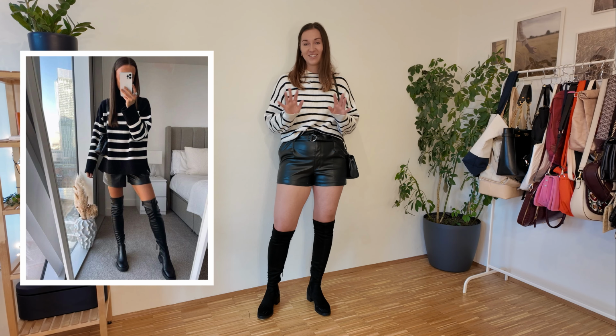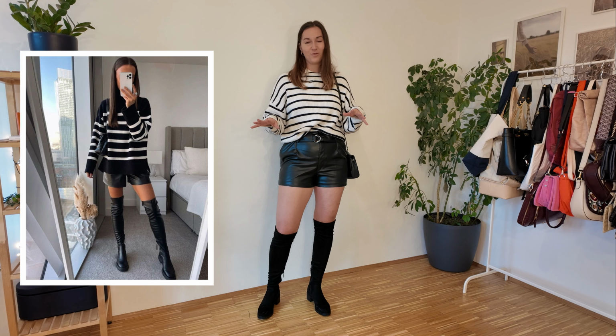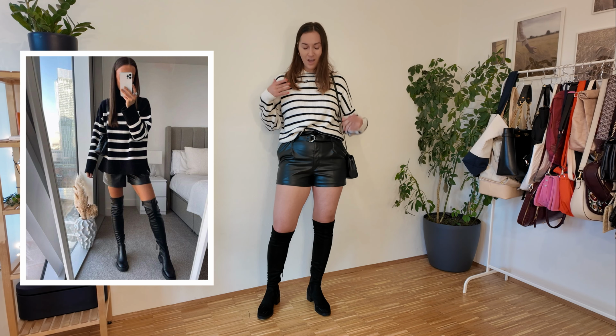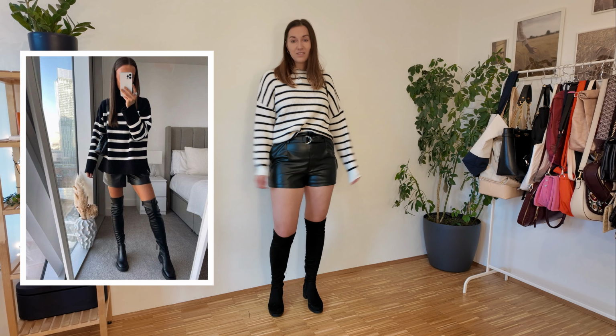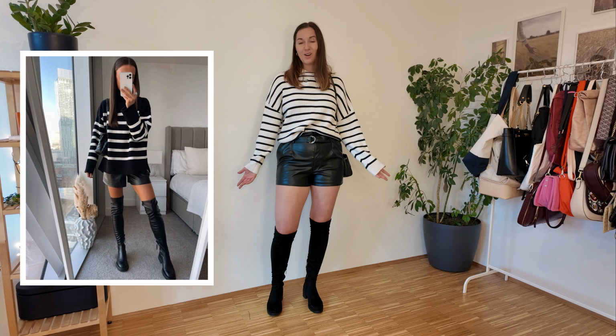I give this look a 10 out of 10. I would totally wear it, and I think any one of you at home can recreate this because all of these pieces are pretty basic. So I'm very, very happy with this option, and let's move on to the outfit number two.